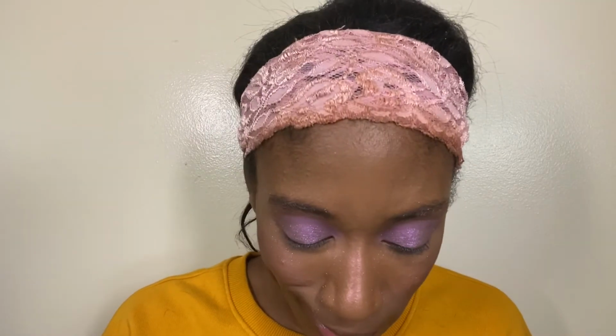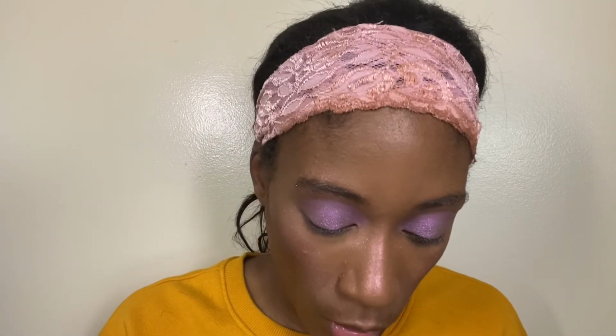Okay, yeah, so that is pretty much the eye look. So I'll swatch the shades that I didn't use. Matter of fact, I'll just swatch all of them. It's only like 6. Swatch them in the order they're in here. So 1, 2, 3, 4. I have to wipe off the highlighters, y'all. So I'm gonna just swatch them behind the highlighters, since I already have them on my fingers.